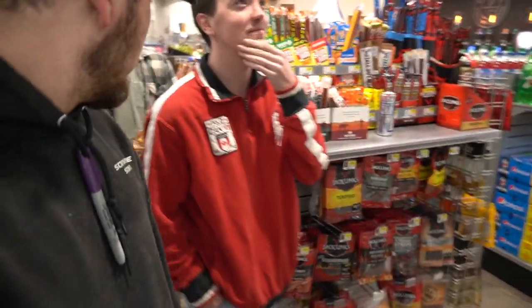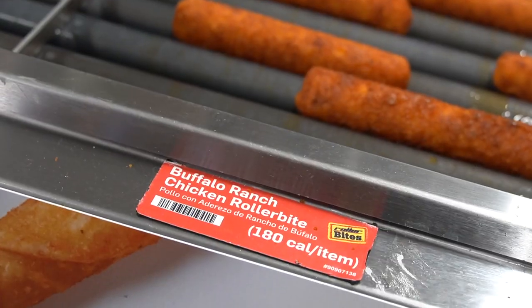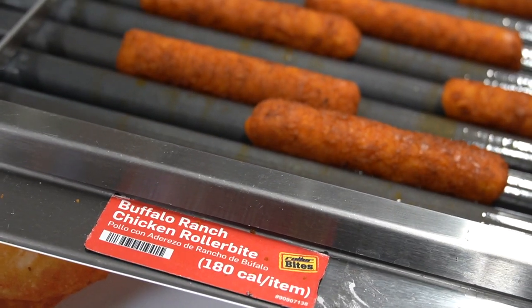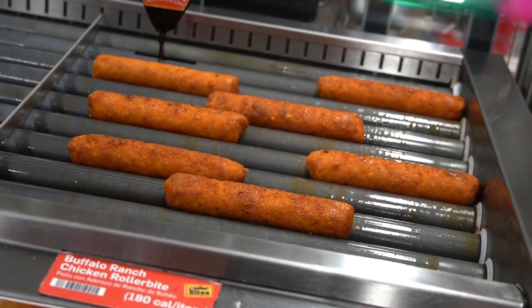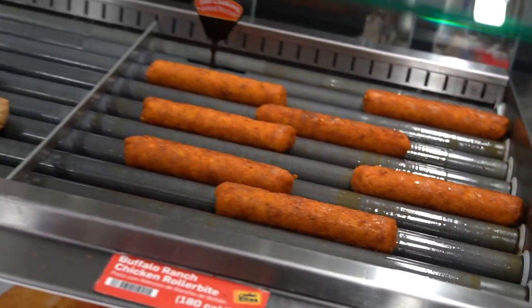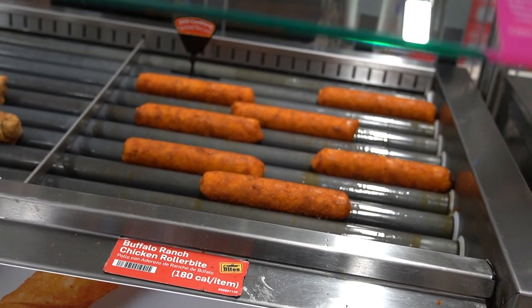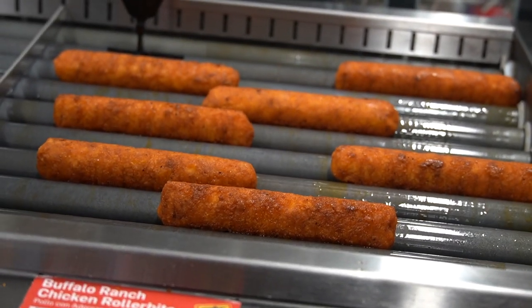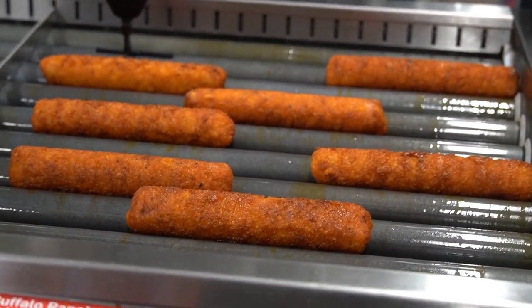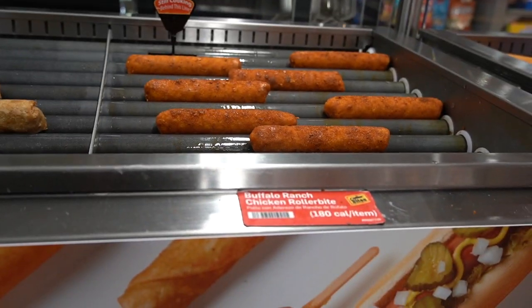What's the move right now? Oh my God. It's fresh, baby. Buffalo Ranch chicken roller bite. I call them chicken dicks. Jay Ford had never heard of these before, and they were looking at me like I was crazy in the shop the other day. I was like, man, y'all ever had chicken dicks? They're crusty. They looked at me like I was crazy as hell, and I'm like, y'all are missing out, I swear. If y'all haven't, Racetrack Quick Trip, if you haven't had the chicken dicks, try it out.